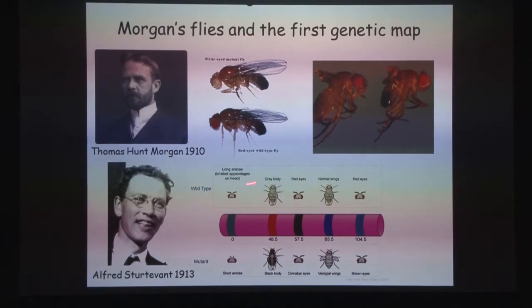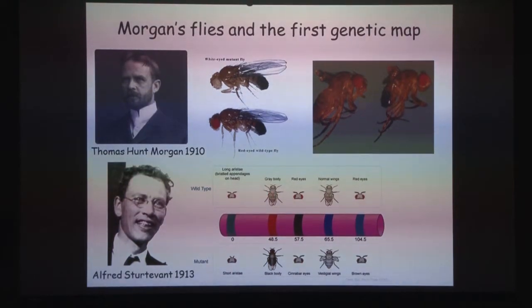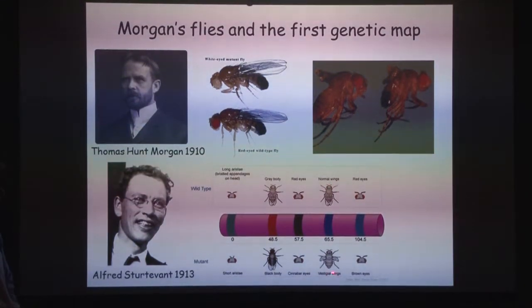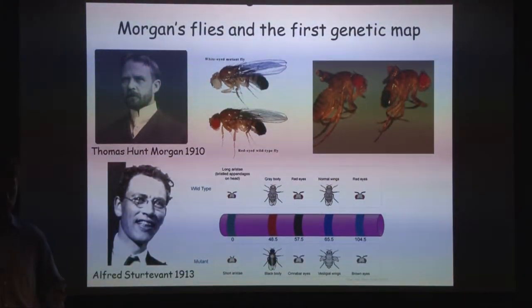What Morgan was doing was breeding fruit flies, and he found fruit flies that had, for instance, short antennae, where in normal fruit flies you have long antennae. And then he found fruit flies that had black bodies, where normally you have gray bodies. So he was discovering that there were genes that controlled properties like the color of the body, the redness of the eyes, and whether the wings were normal or vestigial. And so he was able to show that these traits are determined by genes, and then that these genes are carried by chromosomes.